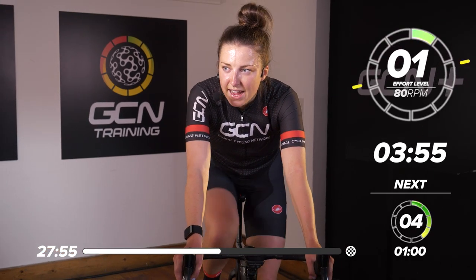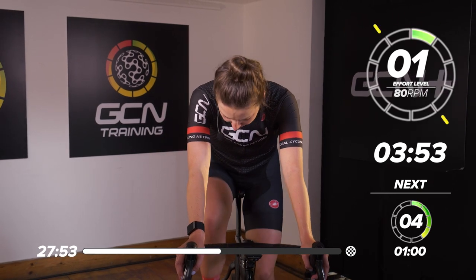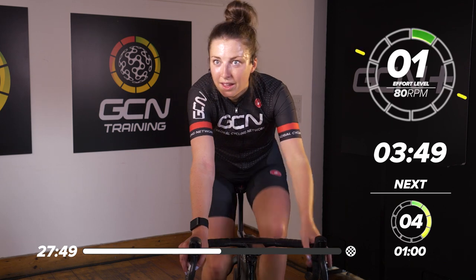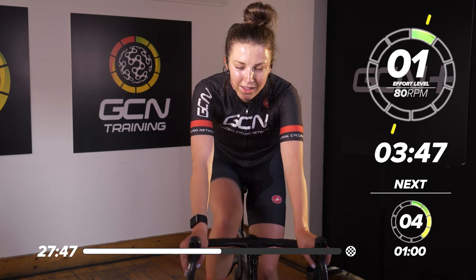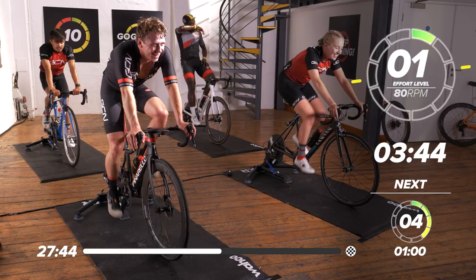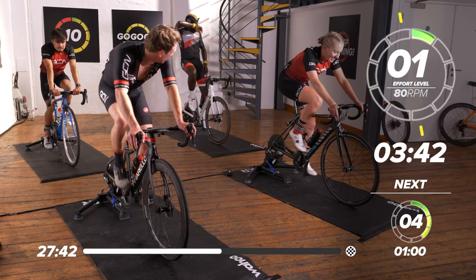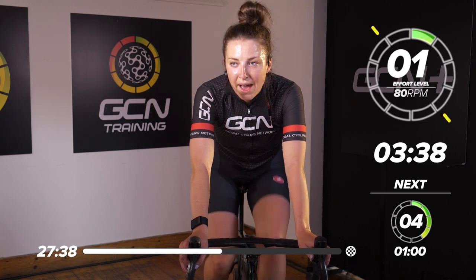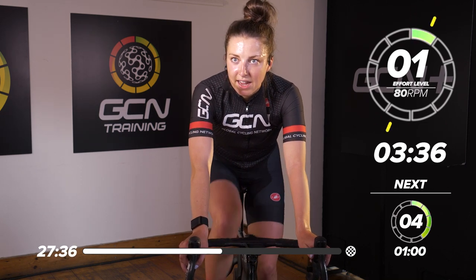So a 4 minute rest now. Stick it in a nice easy gear. Spin the legs. Don't need to worry too much about power or cadence now.